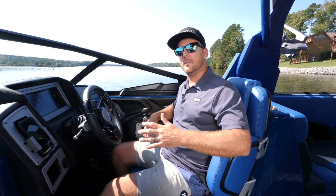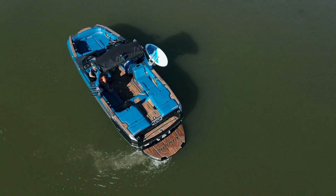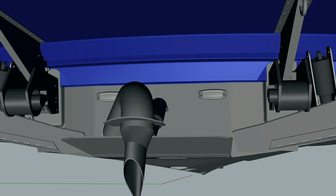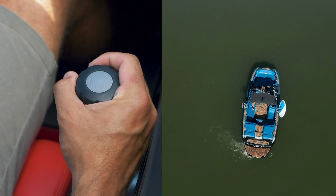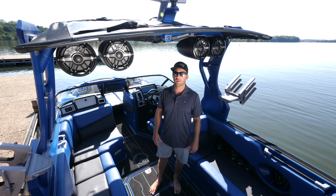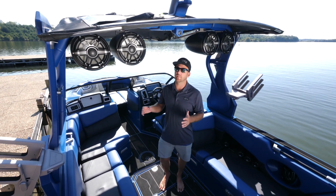Another really cool option for this year that helps you drive the boat is the dual stern thrusters. There's two thrusters mounted on the back of the boat towards the outside, and with a simple twist of the throttle, you can easily maneuver port or starboard to get you in and out of those tight areas or onto the trailer.